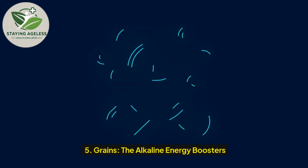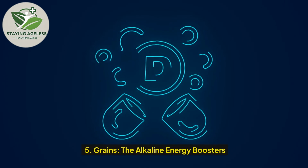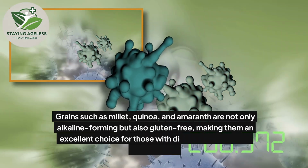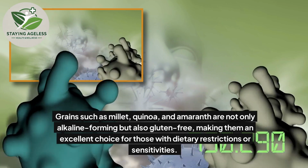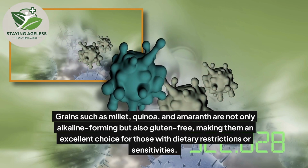The 5. Grains. The alkaline energy boosters. Grains such as millet, quinoa, and amaranth are not only alkaline forming but also gluten-free, making them an excellent choice for those with dietary restrictions or sensitivities.